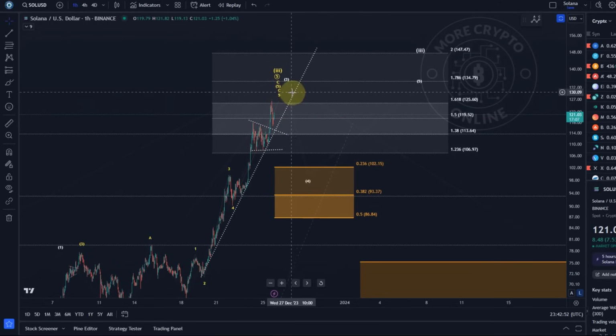Currently still looking at this as an extension of the overall third wave on the chart. I explained to you in the previous video that third waves always extend in crypto. Well, I shouldn't say always. They don't always extend, but in most cases, especially in a bullish market environment, third waves extend in all markets. But in crypto, these extensions are absolutely ridiculous. So that's just something that you have to plan for when you're trading crypto.